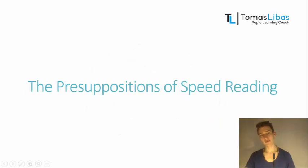So some presuppositions of speed reading, and this is really my favorite part, because now I've kind of explained to you, okay, this is what speed reading is like. This is how it looks from just flying above the river of speed reading and looking at everything it is, from a very big picture point of view. So what are some presuppositions of speed reading? What does speed reading imply, to put it in other words? Maybe you're not a native English speaker, so you're like, presuppositions, what?